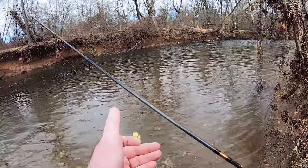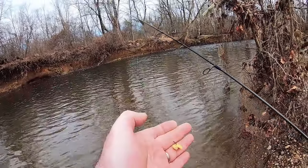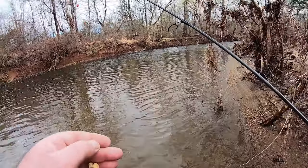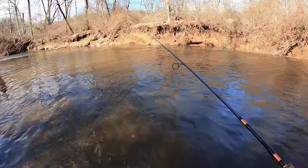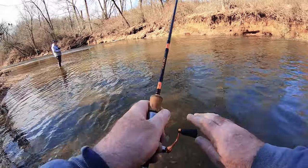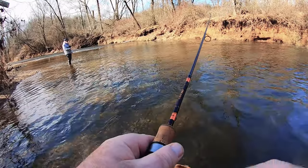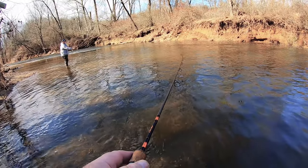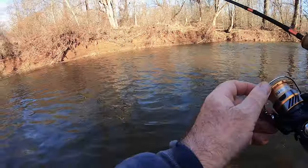It's deep in there, so I'm gonna try a worm in there and see if they will pick up that. Well, and the sun is not helping either. I mean, you get better bites on an overcast.